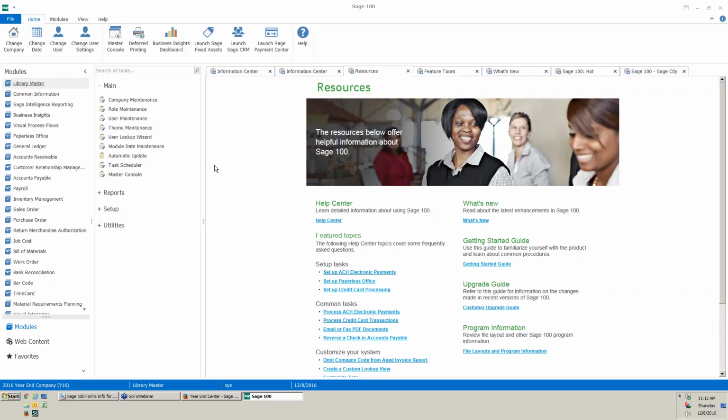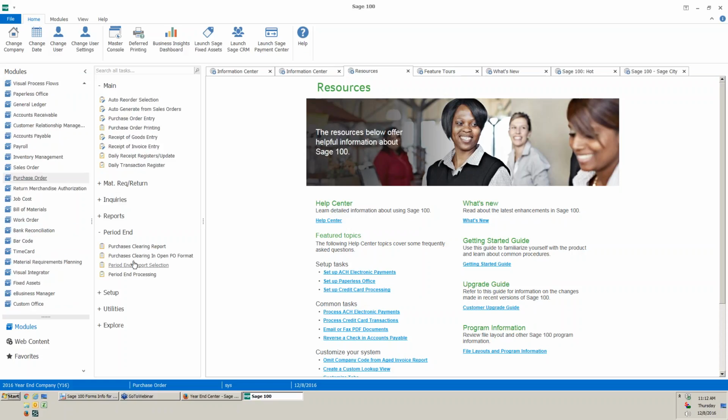So the first module that we'll start talking about is the purchase order module. There are a few things that you want to do before you do your purchase order closing. The first thing is to make sure that you've printed your purchases clearing report. And in the PO module, under period end, that's where you find your purchases clearing report.